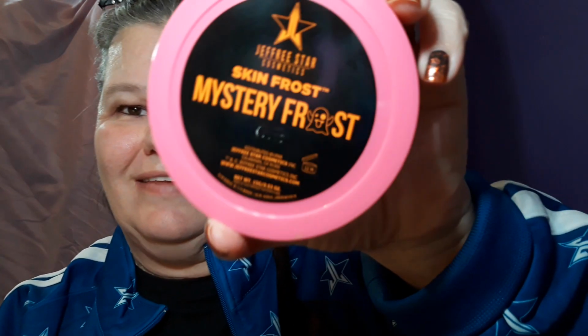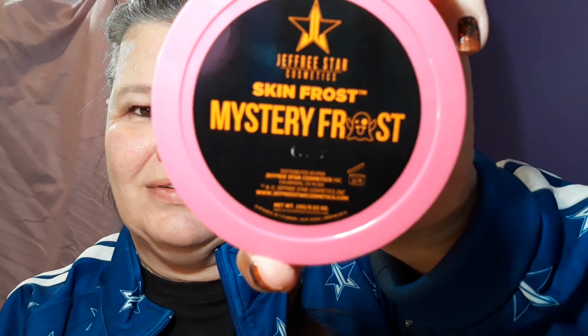Let's go ahead and check our little mystery frost, and it has a little ghost in it. How cute is that, you guys? So cute. And I did want to say this. It says, vegan, cruelty-free, you better glow, bitch. Long-lasting, extreme beauty, the definition of highlight on fleek. That is so cool. I love that. Got my trusty, dusty little knifey-poo here. And let's see what this bad boy has. Oh, look, it has a ghost on it. It's so cute.